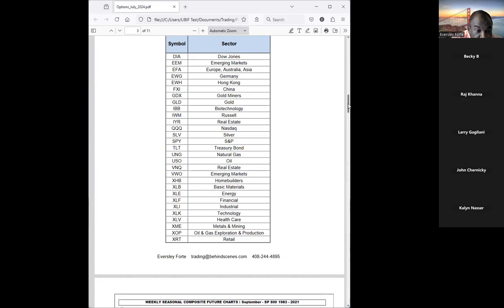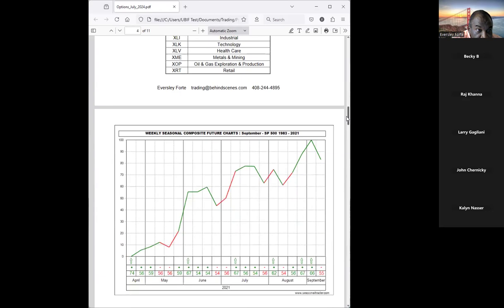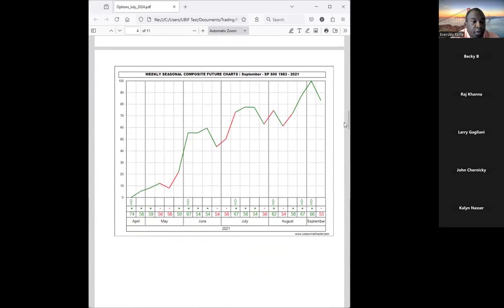All right. So let's take a look at what markets are doing from a seasonal point of view. This is a weekly seasonal composite chart going through 30-something years of data for the S&P 500. And this is also available at seasonaltrader.com. So that's the way where you can find this.